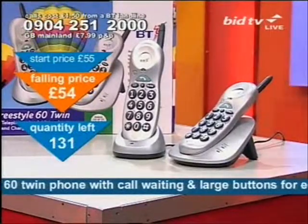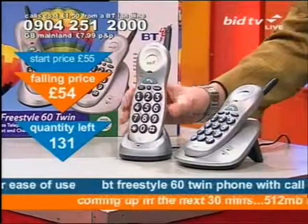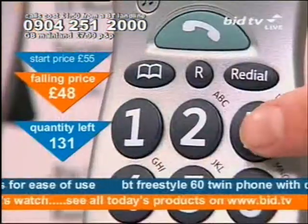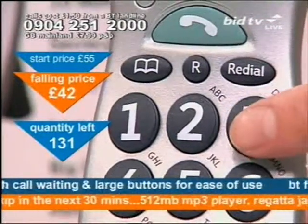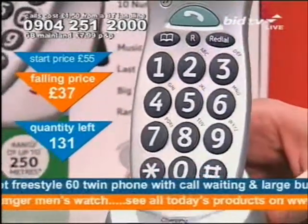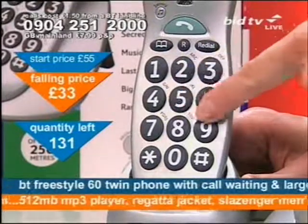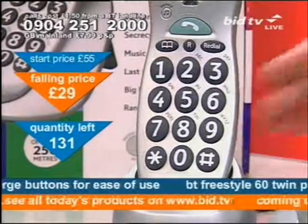Now, this is a BT Freestyle 60 twin set. These are cordless phones, and the best thing about them, the reason that you'll want them, is look at the size of the buttons on here. If you struggle with phones where the buttons are too small, these are great big things, and they're there for a reason. If it's one thing my mum moans about on her phone, it's having buttons that are too small. You can't go wrong with that, Ma. These are big buttons to make life dead simple. Can you dial a wrong number? If you do, after getting this, I'll have to slap your legs.